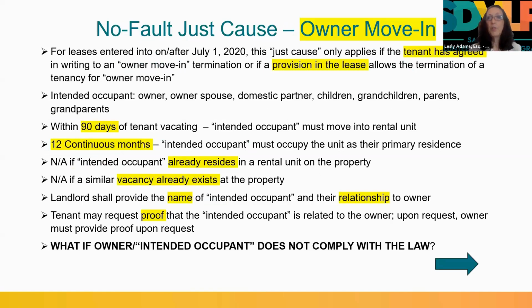Here is the no-fault just cause owner move-in. All of this applies. I'm not going to read every bullet point, but I'll go through it so that you have a really good idea. Keep in mind the slides will be distributed following the presentation.